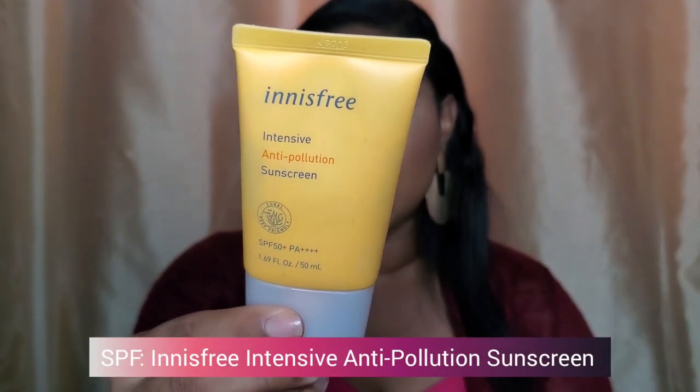This is the Innisfree Intensive Anti-Pollution Sunscreen. This particular one is also SPF 50 PA 4 pluses. This one is, let me make sure I say this correctly, a nano sunscreen in terms of the particles of zinc oxide and titanium dioxide. And let me explain what that is, because there is some controversy when it comes to these particles, whether they should be nano or non-nano. A lot of products will advertise or market themselves as non-nano because there was a little bit of fear mongering going on that if the particles are nano, then they could sink into your bloodstream and create health effects. But there have been studies that have been done.